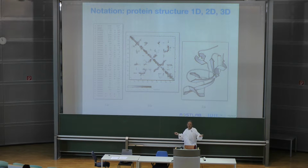There's 3D, which is ultimately the three-dimensional coordinates of the protein, and then there's 2D. This is a distance map. In this distance map, I simply have a protein with 99 residues. So this is the first residue, and I simply ask my second residue, how distant is it? How close is it? This one is very close, so it's very black. And then the next one, and the next one, and the next one.